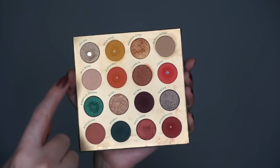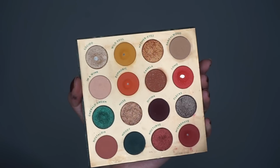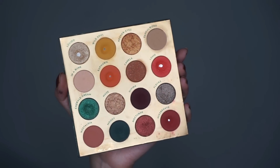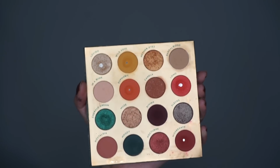I always see this as quads, so you can look at every quad, and I feel like that gives a really nice color story. And yeah, I just think it's a really well made palette, and the quality is really nice as well. So yeah, it's one of my favorites in my collection, at least from Colourpop.